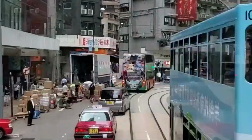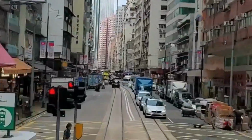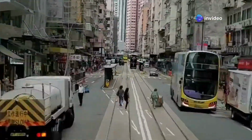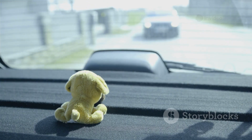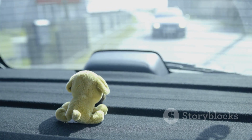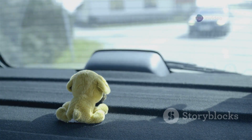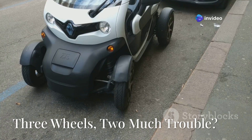Of course, driving something this small does come with its own set of challenges. When you're sharing the road with double-decker buses and delivery trucks, you'll want to keep your wits about you. But if you're looking for a car that's as unique as you are, and you don't mind a little extra attention, the P50 is ready to roll, right into your living room, and maybe even into your heart.